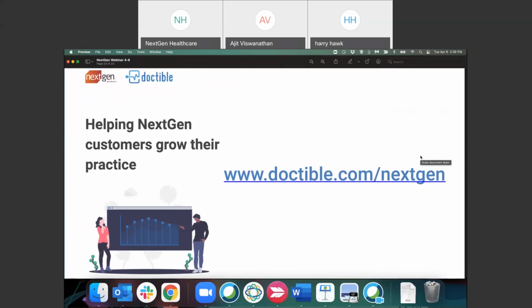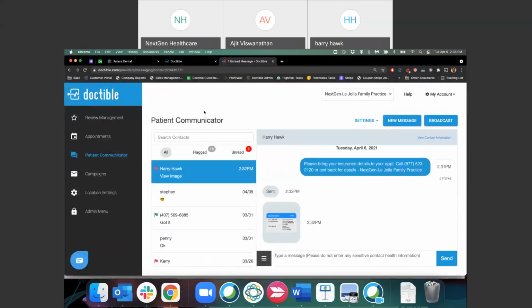If you want to send one-off messages to patients saying, hey, we need a copy of your insurance card, or hey, we're running a little bit late, then yes, you need to be logged into this patient communicator module inside Doctible. But what I can tell you, having worked with hundreds of NextGen customers, is that your staff will more or less be on this page throughout the day, because this is about to replace anywhere from 40 to 50% of phone calls. So while it's not a requirement, what you've seen is organically staff members do end up logging into Doctible first thing in the morning, because that's where the messages are.